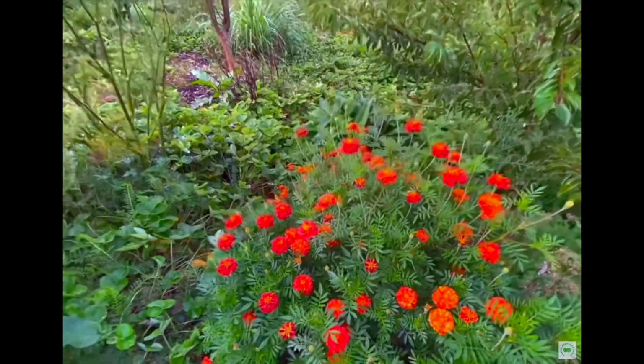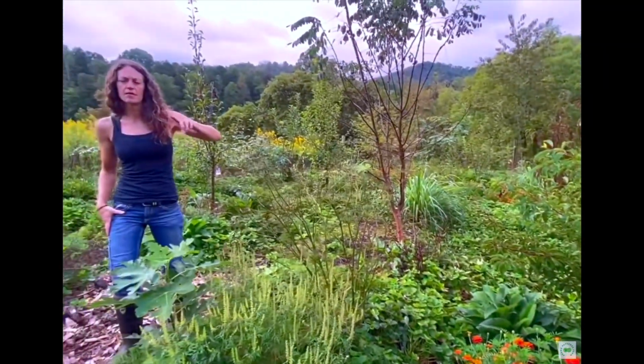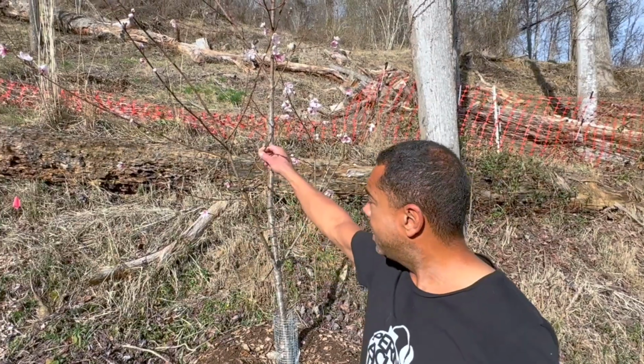I want to make a really important video about diversity and why you ought to consider it, not just in your food forest or your permaculture orchard, but really as a matter of preparedness. And I'll explain why. Right here, we got a peach.